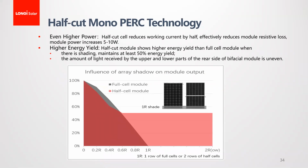By applying this half-cut technology, you generally get 5 to 10 watts higher, for either a 60-cell or 72-cell module. And with the half-cut module design, higher energy yield is possible, and this is demonstrated in some places. If there is shading, because of the new electrical design, by splitting the module into top half and bottom half, they run in parallel. Even if the bottom half is shaded, you can maintain at least 50% of the original energy yield.